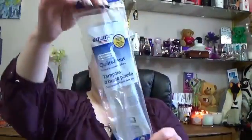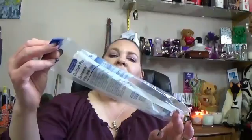I have an Equate cotton rounds. They're just your regular cotton rounds, but I don't know that I'll buy these again because I found that they come apart quite easily. There's 125 in here and they're a good price, but there's other ones that are just as cheap, and I find that they don't fall apart while you're trying to take off your makeup or you're putting your toner on. So I don't think I'll buy these again.